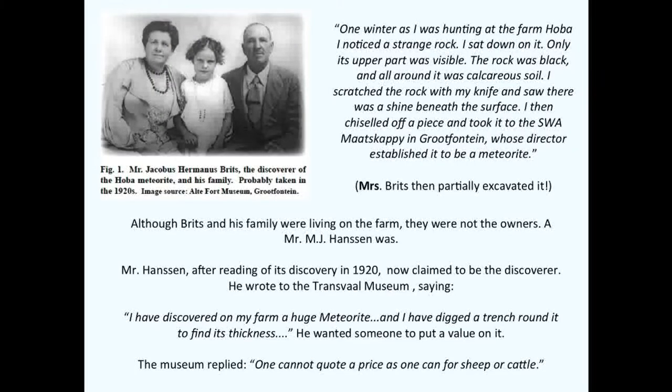So he came home and they talked about it, and he went on with his work, and Mrs. Britz started excavating it. So she started digging and got quite a ways around digging it. They weren't the owners of the farm where this was found. Hansen was. And after he heard about the discovery, he now claimed to be the discoverer. So he wrote to the museum saying, "I have discovered on my farm a huge meteorite, and I have digged a trench around it to find its thickness." So he wanted somebody to put a value on it. The museum replied in a rather condescending tone, "One cannot quote a price as one can for sheep or cattle."